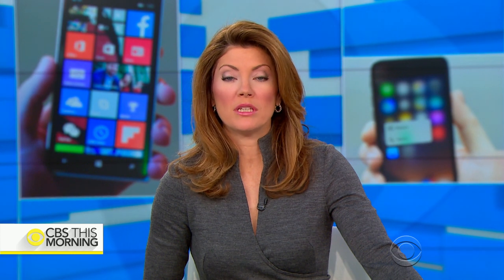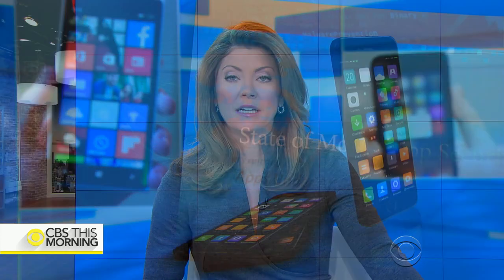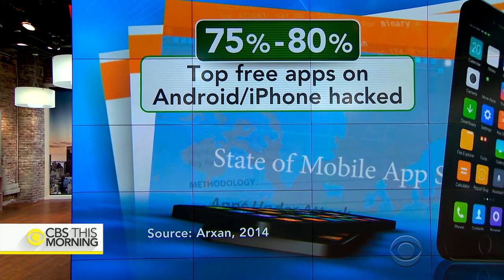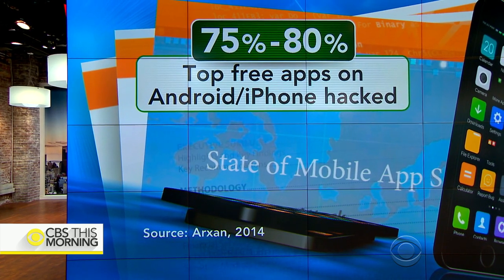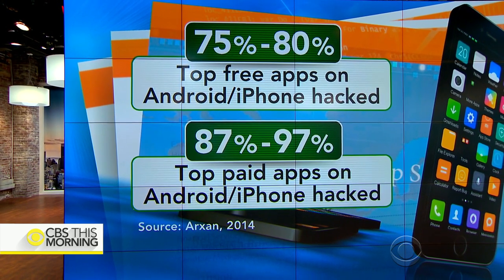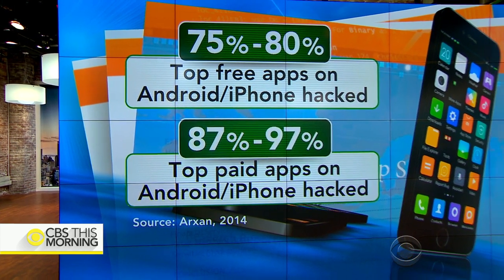Those popular apps on your smartphone can be convenient and fun, but some also carry malicious software known as malware, which gives hackers easy access to your personal information. A security firm found between 75 and 80% of the top free apps on Android phones or iPhones were breached. The number jumps as high as 97% among the top paid apps on those devices. Anna Werner is here with the hackers' methods.